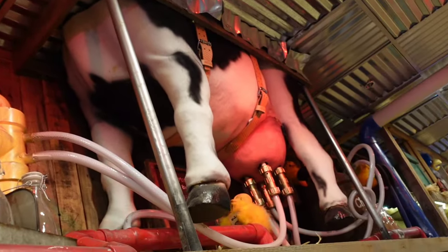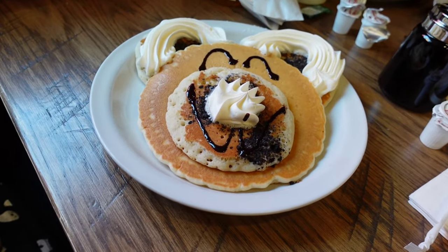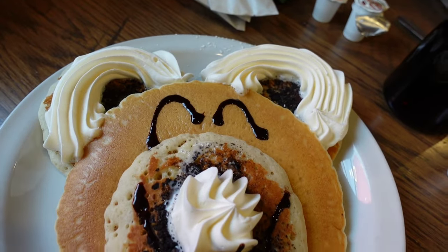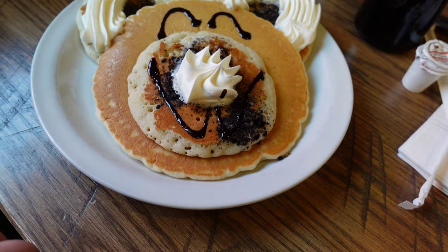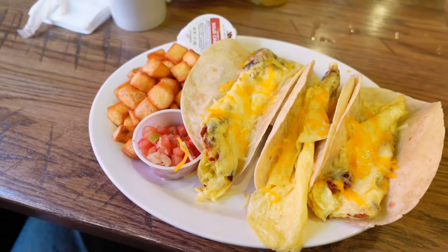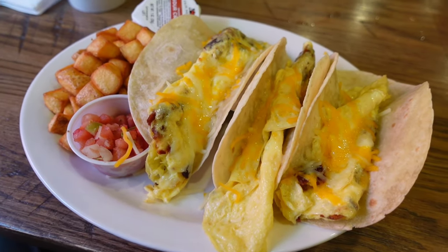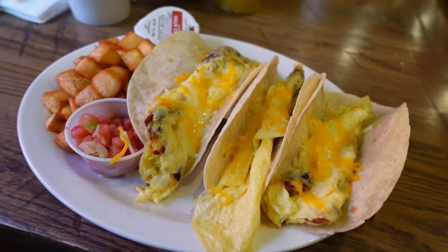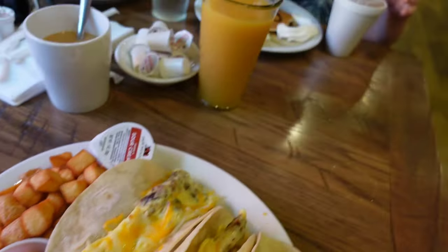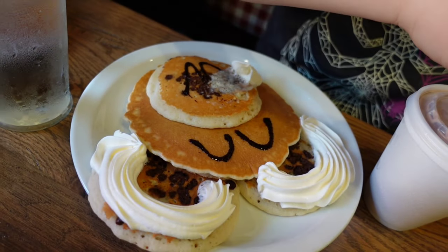It is really cute. All right, we got our kids' breakfast. It is a bear pancake breakfast. It looks just like a bear. And there's Oreos on top of that. All right, and I got the three taco breakfast. It comes with your choice of bacon, sausage, or ham. I got the bacon. And these come with home fries and sour cream and pico de gallo. Buddy Boy got the same thing, except he got chocolate chips on his.